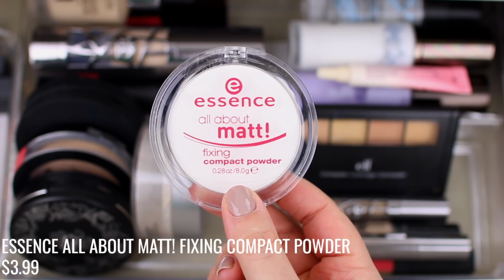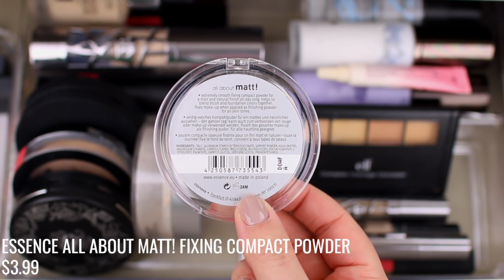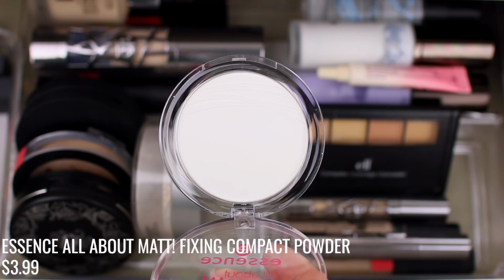I'm testing out the Essence All About Matte Fixing Compact Powder, which is like a translucent powder. I haven't used this one yet this month, but I'll keep you guys posted and let you know if it's a good alternative to the IT Cosmetics powder.